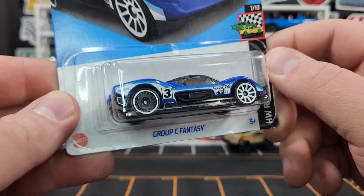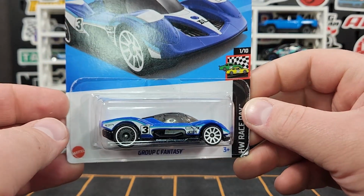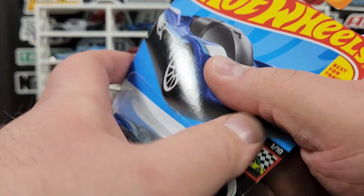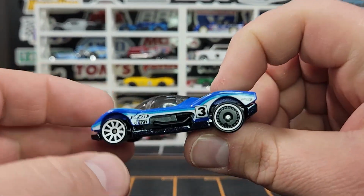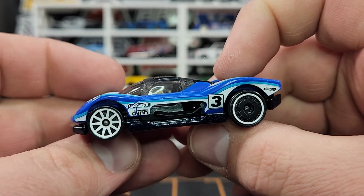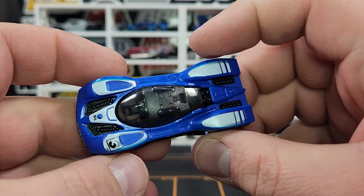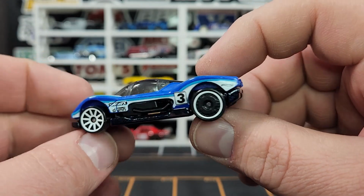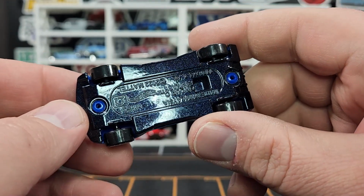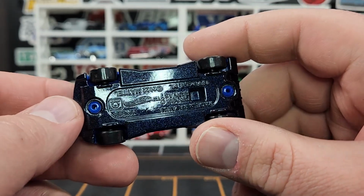New car for the Group C Fantasy. I do like this one, kind of a Le Mans style, maybe more like a road version, not necessarily race style, but maybe something that has to be built for the homologation to build them. This one looks okay. It's an okay casting. It's got a metal base. It's a track car, specifically for the track. That is a super deep metallic blue on the base.